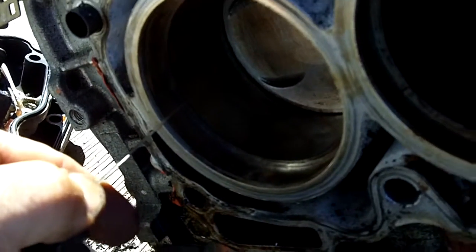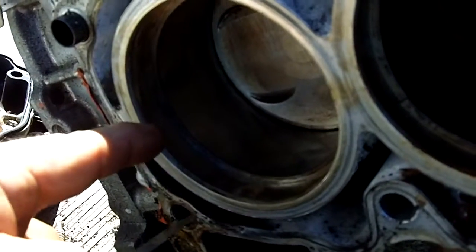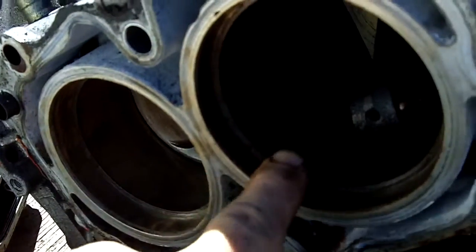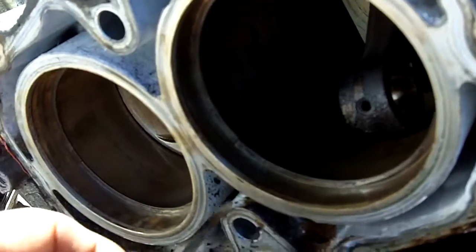The cylinders had a little light rust. I've cleaned them up just to set the rings in it. What I've got here is the second ring set in this cylinder of a particular piston, and I've got the top ring set in this cylinder, and I'm assuming the cylinders are pretty close to the same.